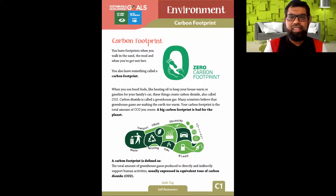This will be the final session of the third theme in this green book, and something that is so relevant to the SDGs. The theme is environment, and we're going to talk about carbon footprints. Of course, carbon footprint about us. So the skill tag is self-awareness, and the SDG tag is anything to do with the environment. This is goal number 13, climate action, and goal number 14, life underwater. Or you can also add goal number 15 for that matter.